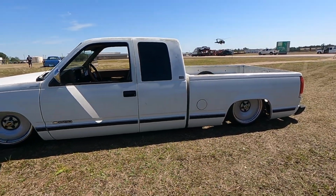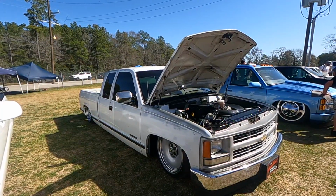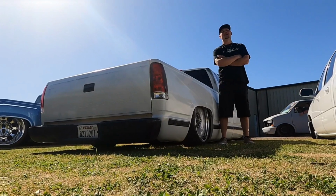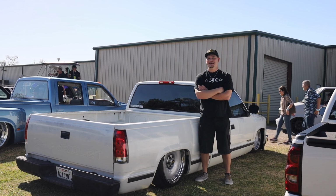To be honest with you, I really don't come from a background where we really worked on vehicles. If we had an issue, we went straight to a mechanic shop. After a while of hanging out with a buddy of mine who helped me build it, it was pretty much, hey, it's just metal. All you gotta do is cut it and put it back together, and that's really how I got into the OBS scene.